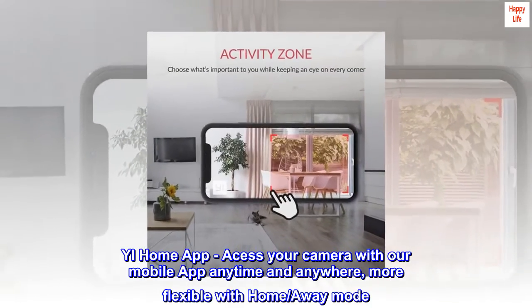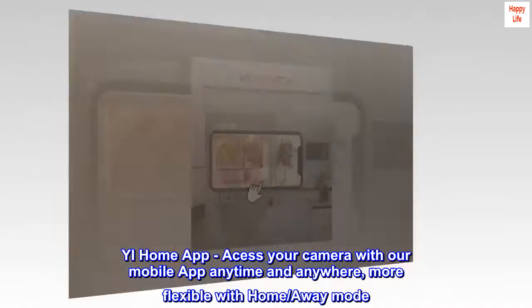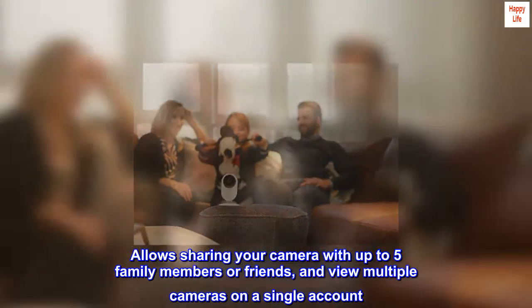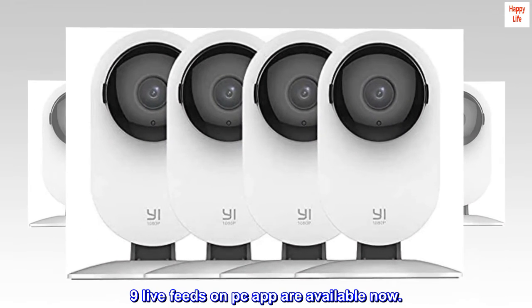Yi Home App. Access your camera with our mobile app anytime and anywhere, more flexible with home, away mode. Allows sharing your camera with up to 5 family members or friends, and view multiple cameras on a single account. 9 live feeds on PC app are available now.